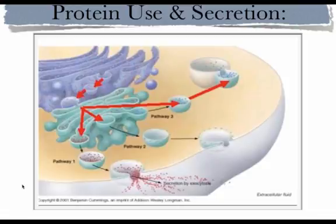Yeah, there's some things that regulate where they finally end up in the cell or if they're secreted. It would maybe be a different mechanism other than the signal peptide. Yeah, there's some enzymes that are related to that.